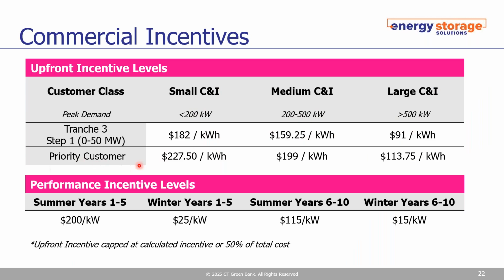On top of that, we do have a priority customer adder. For any customers who are considered priority, which means they are a small business, or they are replacing a fossil fuel generator with a battery, or they're a critical facility, then we will add an additional 25%. There's also a 25% adder for grid edge customers, and that means that you are located on a circuit that has more frequent or longer duration power outages than average. So if you're in one of those priority sectors, you can earn an additional 25% on your upfront incentive. For the performance incentive levels, they are the same for all customers, which is based on summer and winter split, and they do decrease after the first 5 years.